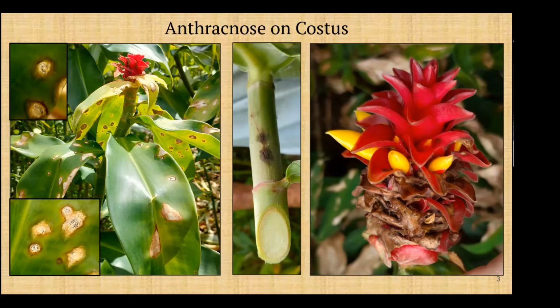We're working with the USDA to get a little bit more information and come up with some treatment, but we want to make sure that we stay ahead of this. So if you do start seeing this, please reach out to me. I had my email on the first slide. I'll put it again, or it's on the last slide as well.